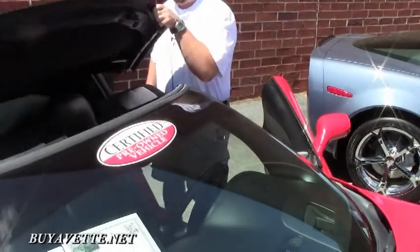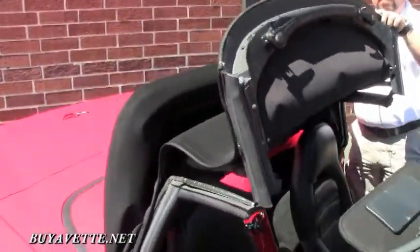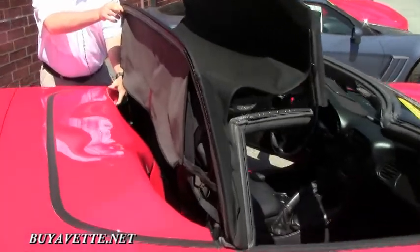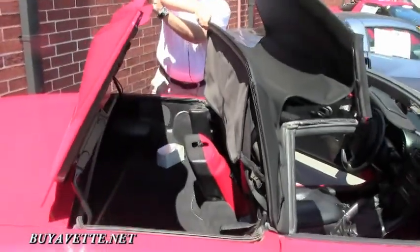And then once it's undone, you just tilt this part of the top up. That releases the back so you can tilt the back of the top up. And then right inside the tonneau here is a yellow button that you press. Once you know where it is, it's easy to find. You lift up the tonneau.